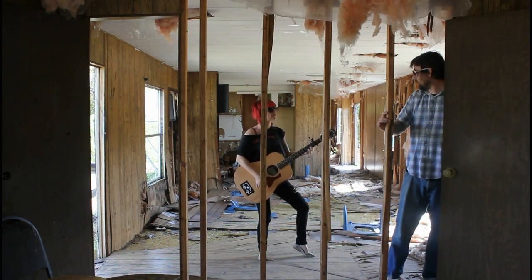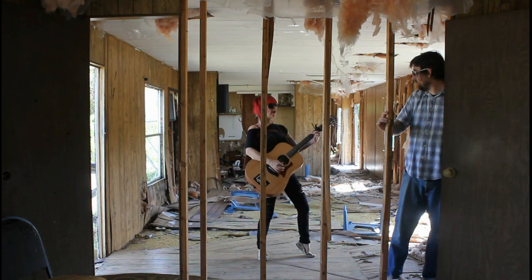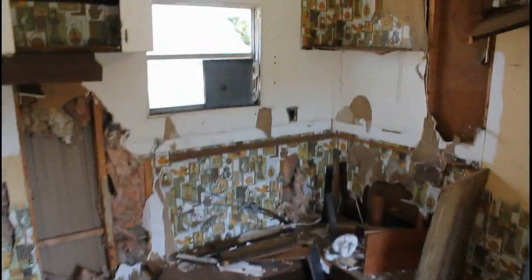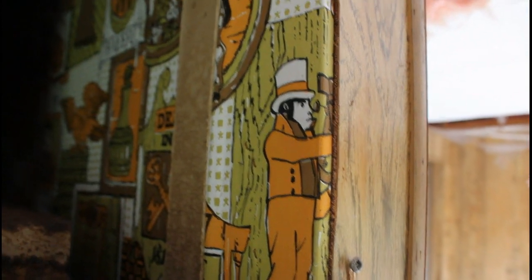Pretty cool. Hey, you know what? What's that? You were trailer trash, but now this trailer is trash. Cool. What's that? Kitchen. Definitely would have been the kitchen area here. Everything's been pulled out of here. The little TV down there. TV. Definitely the coolest wallpaper I've seen so far in the abandoned trailers.